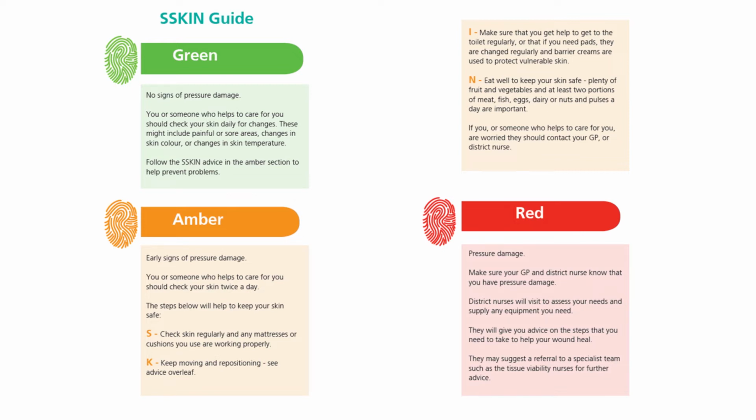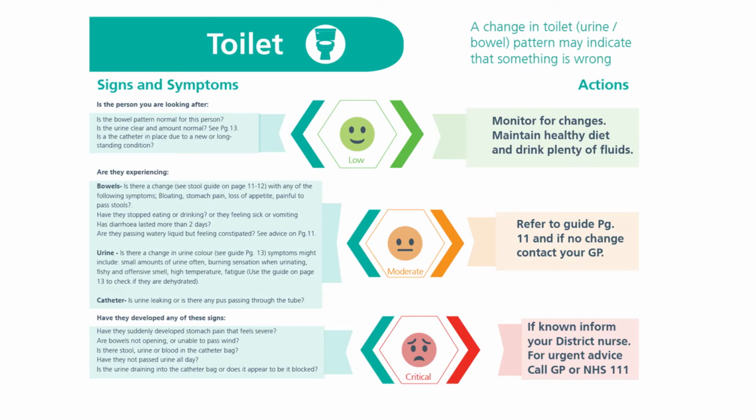So the next thing we looked at is toilet. When we say toilet, this is where we've looked at urine and bowel pattern, which might indicate when something is wrong. I think we can never underestimate this area, and so we've done quite a few pages on this area to support you, because an awful lot of calls that come in are normally linked to either constipation, or a urine infection, or dehydration. So if we could look at those things alone, we can get many things right.